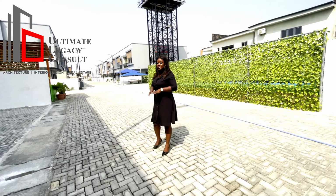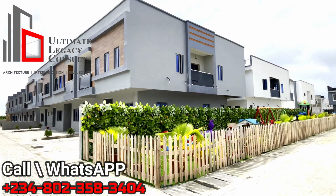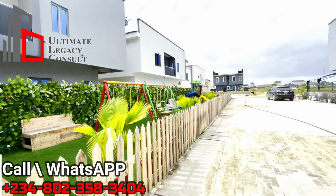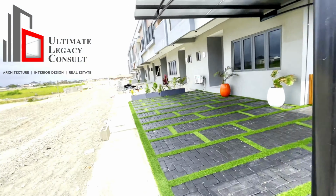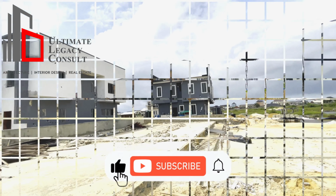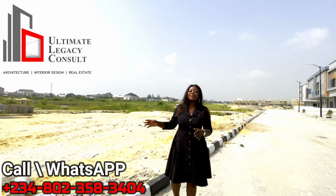Here, we still have service plots available to sell. So if you're looking to buy and build your house immediately, this is the best place for you. Available for sale, we have the 500 square meter and also the 300 square meter. And here we have the 18 month payment plan.